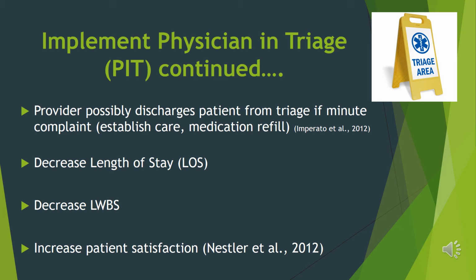I also had a patient the other day who was just eligible for care, came in, went to the eligibility office, and the eligibility office sent him to the emergency department. The patient simply wanted hearing aids. So the patient had to wait for a physician to put in an audiology consult because they did not have a primary care doctor. These types of things are areas where the physician in triage would be very, very beneficial.